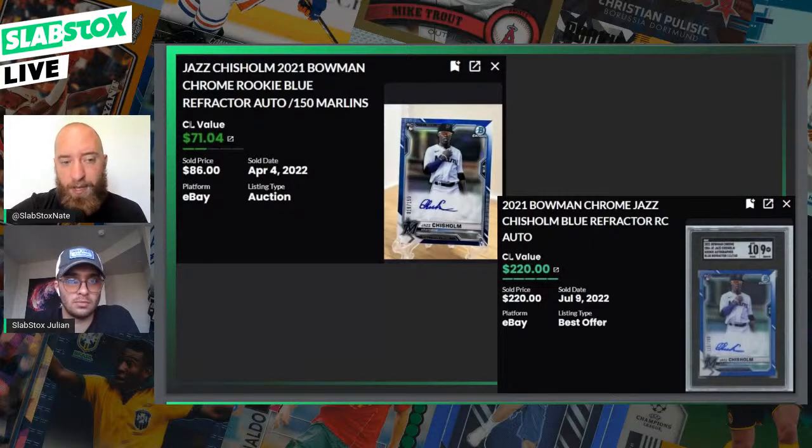$30 added on to that, you're looking at 116. You're making $100. Now after fees and taxes, sure it's less than that, but $100, which is really good. And Jazz, of course, is an all-star, and he will probably be an all-star for years to come. He's got the fan vote behind him for sure.